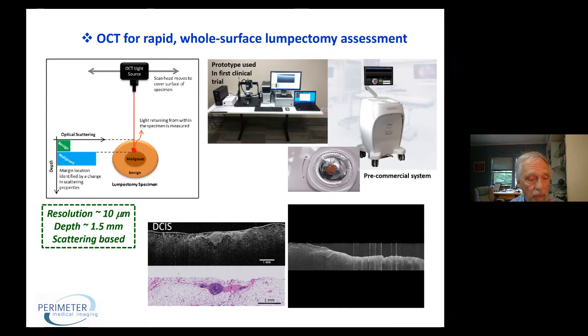I've been involved in this with a company called Perimeter in Toronto, is to use OCT. I'm sure David Sampson and others have talked to you at length about OCT, but this is OCT used in a somewhat different way, because it's used similarly to what you saw for the photoacoustic system, where the whole specimen is taken and analyzed. In this case, the OCT scans are taken sequentially, and you see in this video on the bottom right, the sequential OCT scans that are separated by a distance of typically fractions of a millimeter, so that you can reconstruct the whole of the lumpectomy surface.